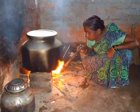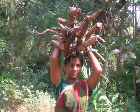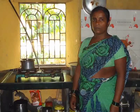Is this a common scene in your household? Is this how food is cooked every single day in your home? Do you wish you could reduce the drudgery of collecting firewood for cooking? Would you trade your traditional firewood cooking for this? This could be the setup of your kitchen from now onwards, forever. Want to find out how?